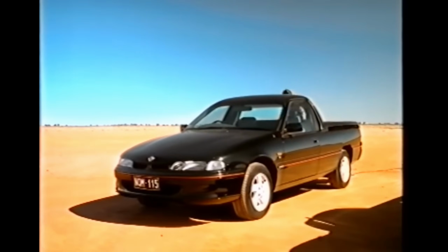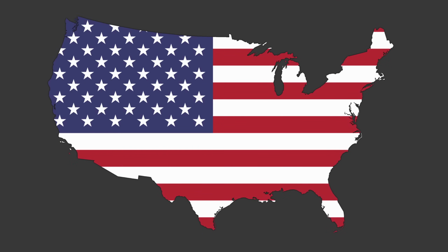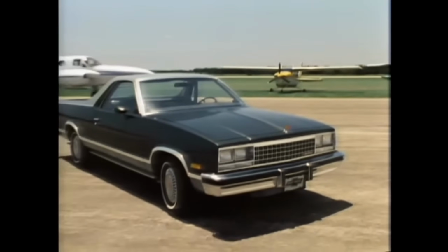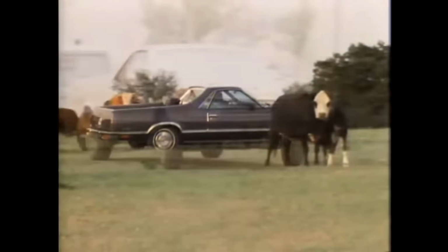Down south, these vehicles can be seen frequently, and have stood as a popular choice for Aussies and Kiwis for the better half of a century now. So why doesn't the US have them? Well, America used to have Utes, the most popular of which was, and still is in the secondhand market, the Chevrolet El Camino that was produced and sold domestically from 1959 to 1987.